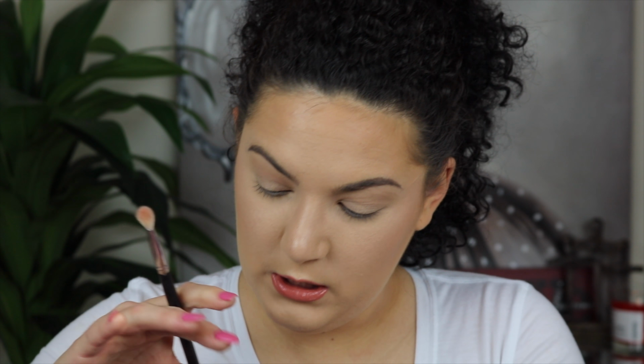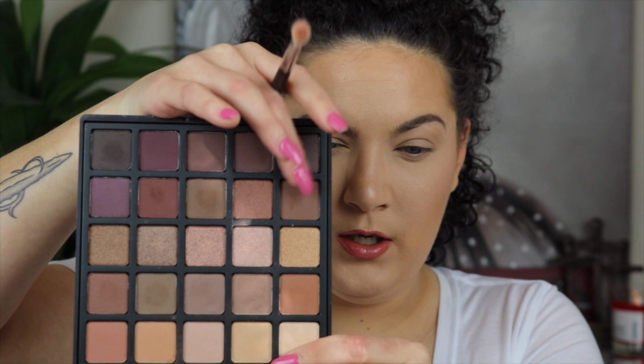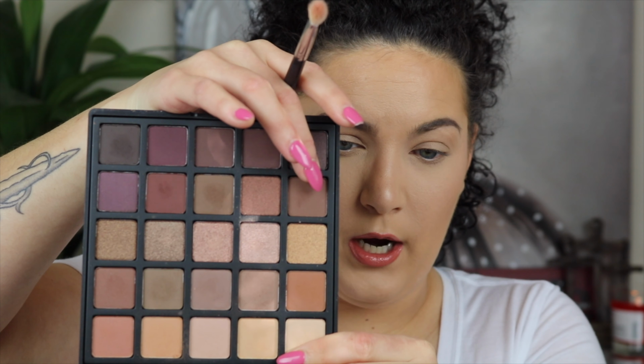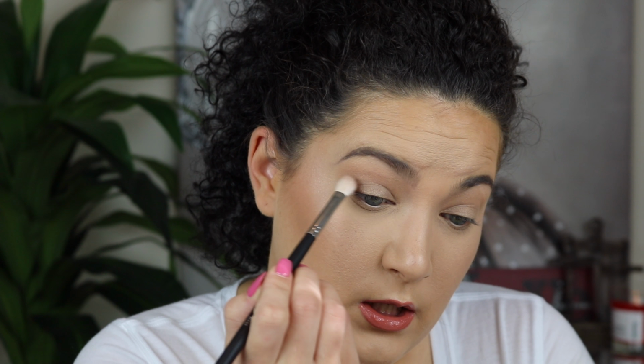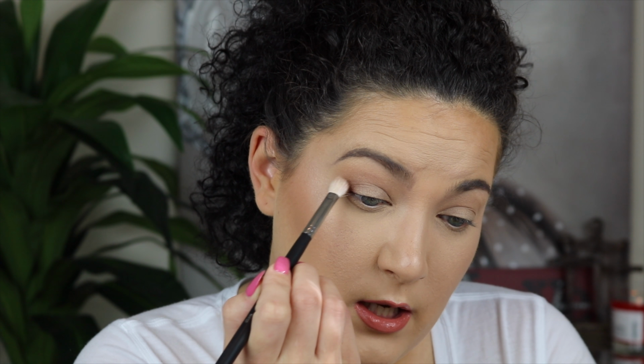Okay, so now that I have that transition shade, I'm gonna go in and I think I'm going to grab this bad boy right here. It's a real cocoa brown. And I'm gonna take a flatter blending brush. It's the M433 from Morphe. I love their products, their eyeshadows, their brushes are amazing. You can't beat the prices, and their eyeshadows just keep getting better and better every time they come out with something.